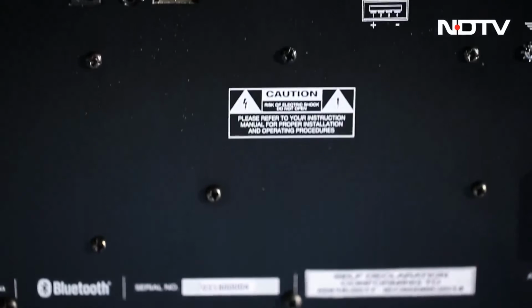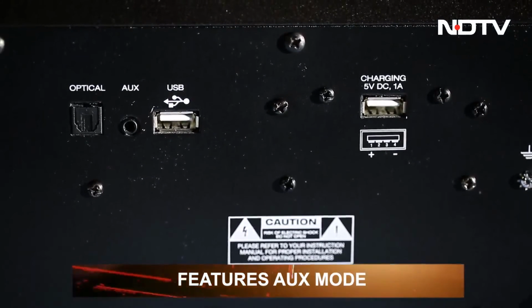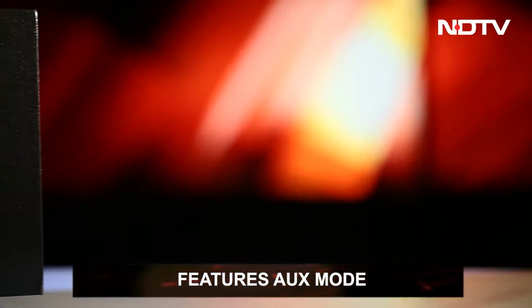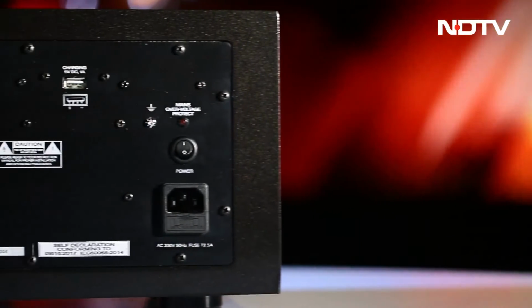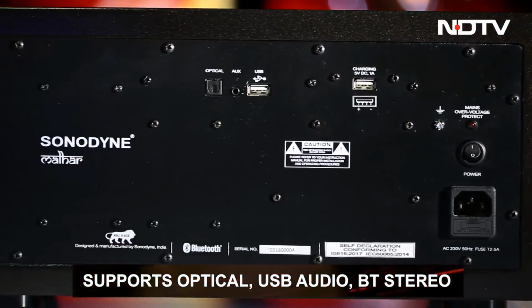You can choose between analog or digital inputs here. The aux mode can be used for a more traditional studio setup, while you can choose between optical, USB audio or the Bluetooth stereo mode for a digital and a more modern setup.